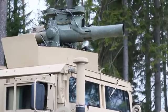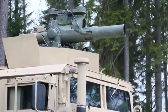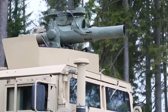That engine bay's in the back, too. Identify BTR, 1200 meters. Fire! All the way.